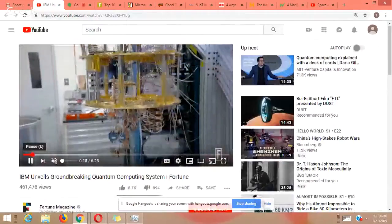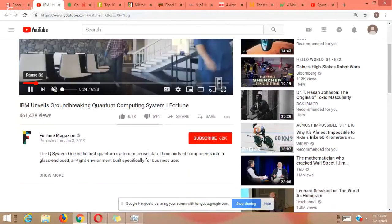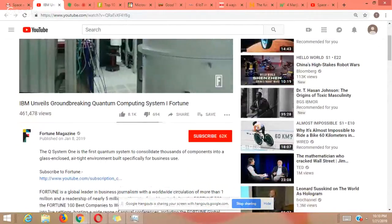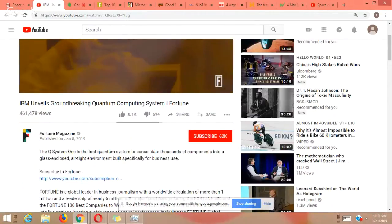All right, this one is from Fortune magazine. IBM unveils groundbreaking quantum computer system. The Q System 1 is the first quantum system to consolidate thousands of components into a glass enclosed airtight environment, specifically for business use.